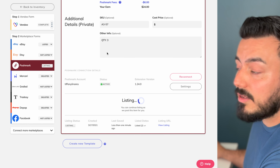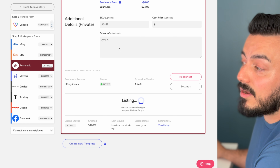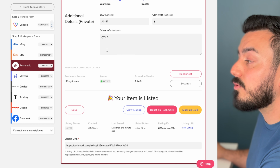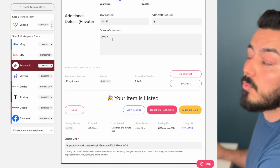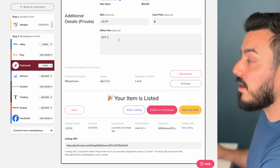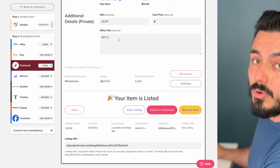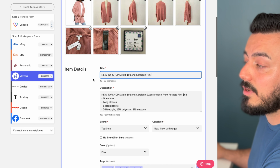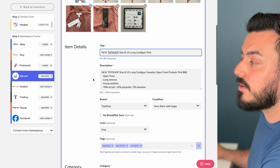Notice there's a little section here for notes, and in our case, that's where we keep quantities. So if we have multiple quantities of something, we'll type in that we have 3 of that quantity. And when an item sells, we'll make a copy of that listing and change it from 3 to 2. Go through here, and then again, off to Mercari, everything looks good.